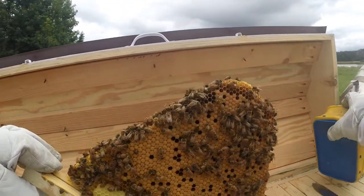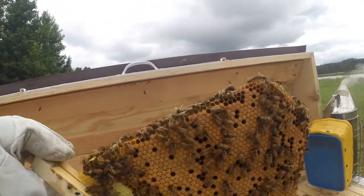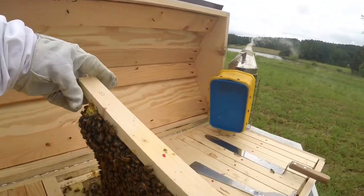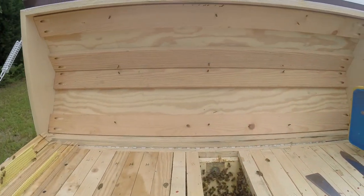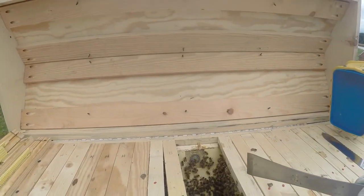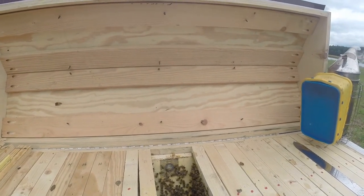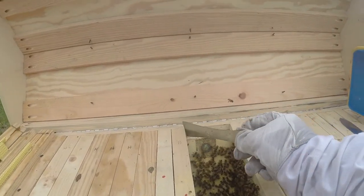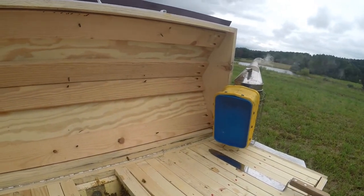That's why I'm curious why in the world they would try to either supersede her or swarm. Maybe they are just doing what organisms do. They reproduce, and the hive is an organism in itself, and if they want to reproduce and make more hives, that's our colonies. That's what they do.